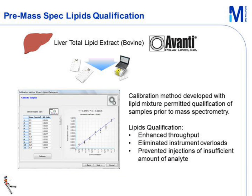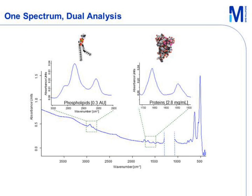What the lipid module also allows for: we are collecting the full MIR spectrum, so the spectra between 400 and 4,000 wavenumbers is collected. This spectra contains information about protein, information about lipids, and also additional information which can be extracted not quantitatively, but it can help to analyze the sample and can qualify the sample throughout the processing.